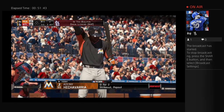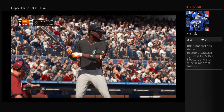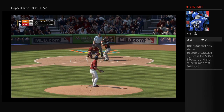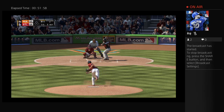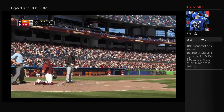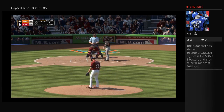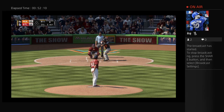Adeiny Echeverria will come forward now. He's popped out and struck out in his first 2 plate appearances. 1 out, nobody on. Way outside, nearly to the backstop. 2-1. And time's getting short here. You don't want to have to face that closer in the 9th inning needing 3 runs. They need to cut that gap down somehow.